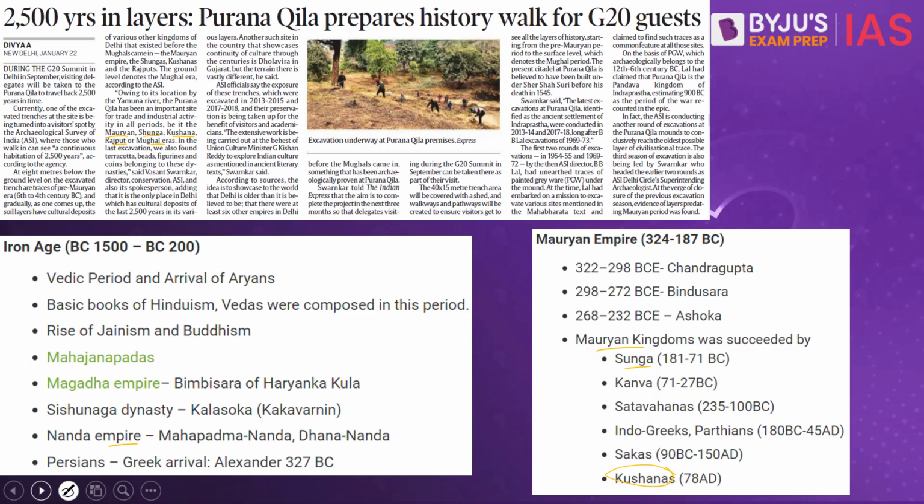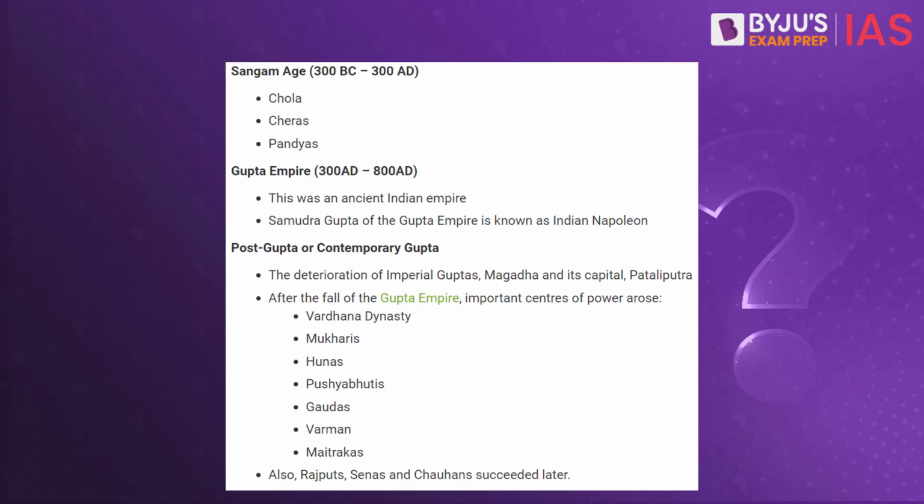Now if we have to arrange them in chronological order, first we have the Vedic period and arrival of the Aryans. Then the Mahajanapadas, then the Magadha Empire, then the Shishunaga dynasty, then the Nanda Empire, followed by the Mauryan Empire, which is a period including Chandragupta, Bindusara and Ashoka. After the Mauryan Empire, we have Shunga, followed by Kanva, followed by Satavahanas, followed by Indo-Greeks, Parthians, then the Sakas and finally the Kushans. After the Kushans, we have the Sangam age.